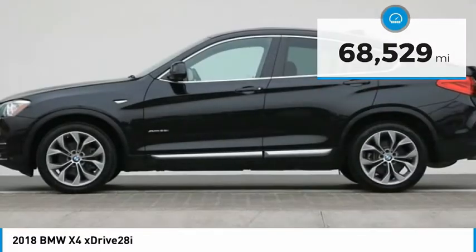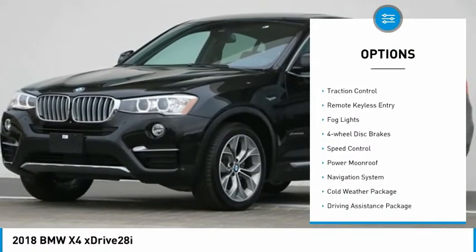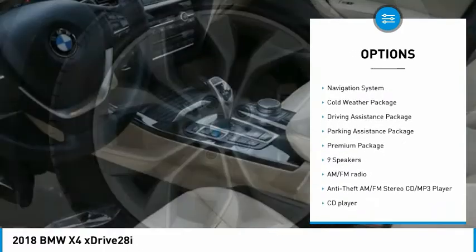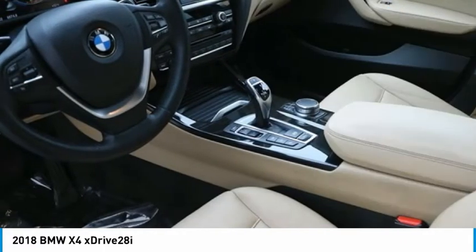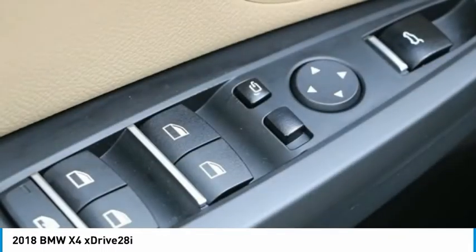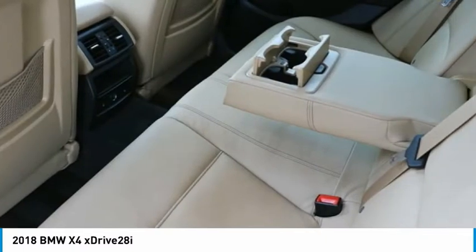Here are some of this vehicle's great options: electronic stability control, alloy wheels, power liftgate, brake assist, traction control, remote keyless entry, fog lights, four-wheel disc brakes, speed control, power moonroof. Wouldn't you look great in this vehicle? Stop in today and see for yourself.